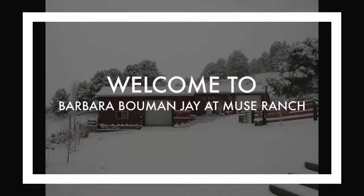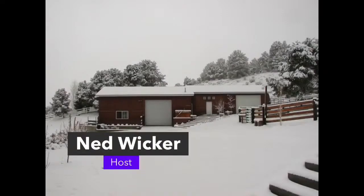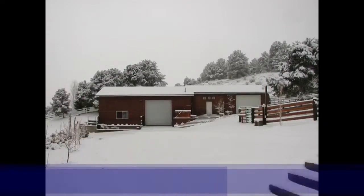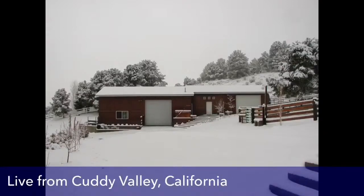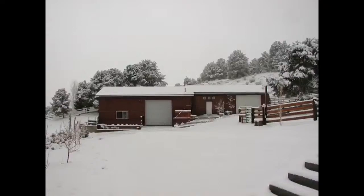We're gazing at a strikingly beautiful piece of property in Cuddy Valley, located in the Los Padres National Forest and in the San Emigdio Mountains of Southern California, about 80 miles north of Los Angeles. The elevation is 5,400 feet. The adjacent mountain is nearly 9,000. The summit is the highest point in Ventura County, Mount Pinos, and it's covered in pine trees. This is the studio of Barbara Bowman Jay, and we've been invited to take a tour.